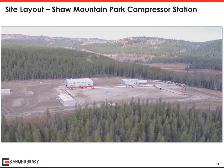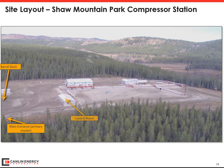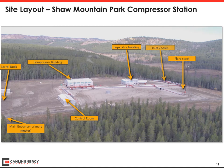Site layout for the Shaw Mountain Park Compressor Station. Main entrance or primary muster point. Barrel dock. Control room. Flare stack. Separator building. Compressor building. Inlet and sales area. And flare knockout building.